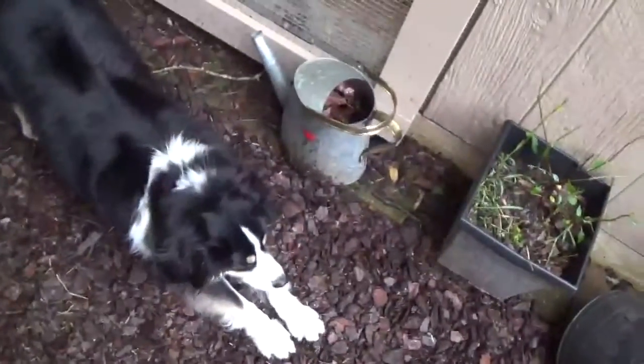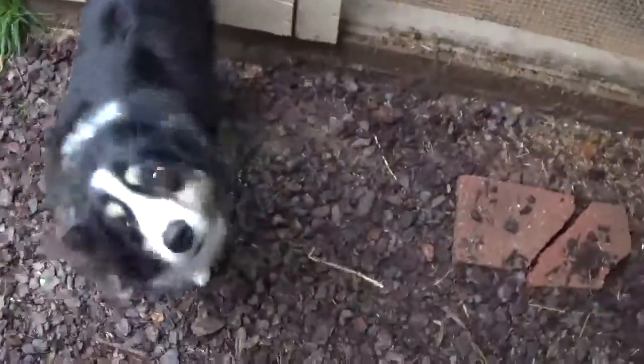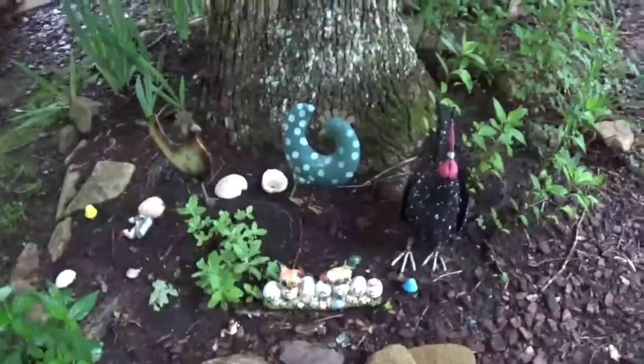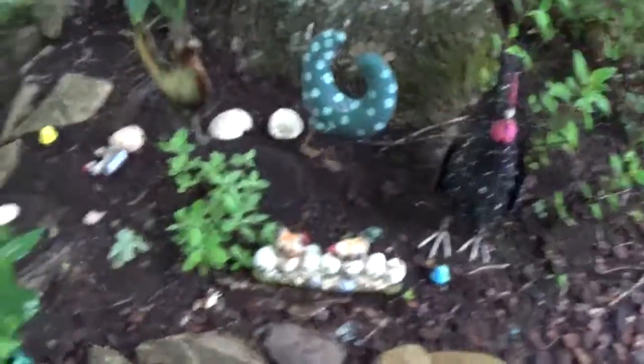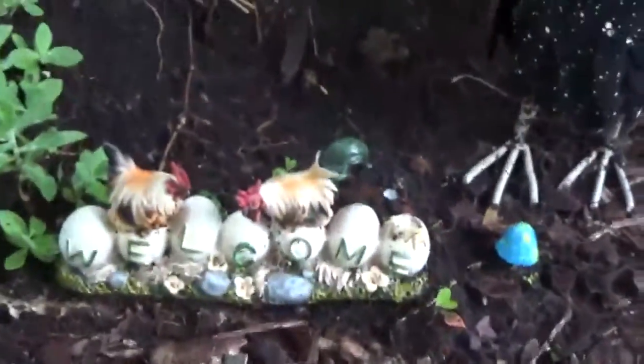It keeps Mr. Duke, who, although he is a very good poultry dog, has a good taste for poultry food and eggs. He will gorge himself on eggs and poultry food and then give himself digestive problems. And since we're only getting 4 eggs a day, we don't need him eating any more right now. We eat 6 eggs a day, so we're not quite getting all we need. This is my little garden here, which the ducks are absolutely destroying.